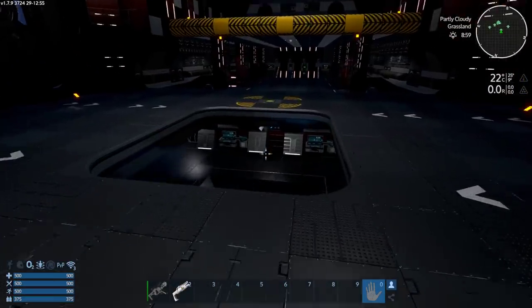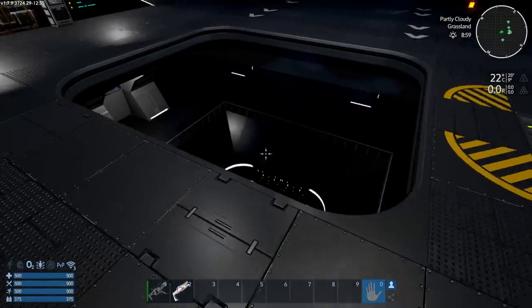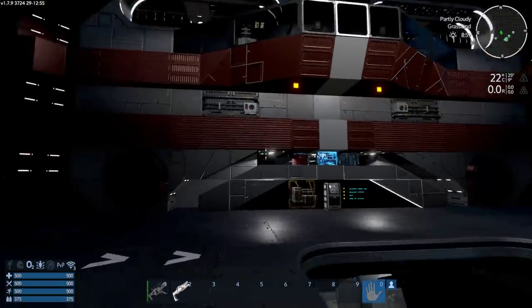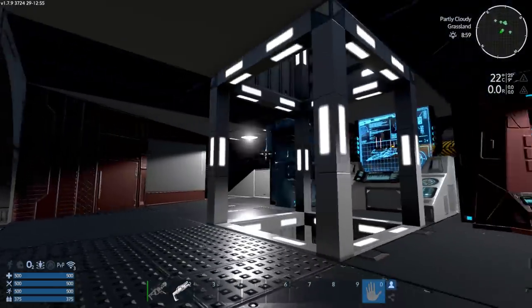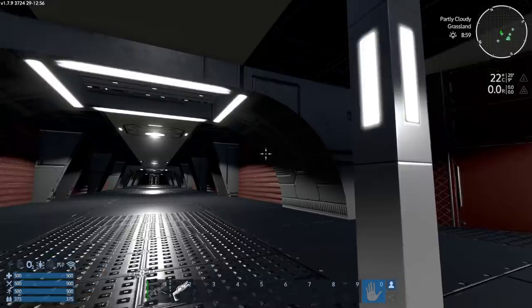So yeah, oh yeah, we've got this big glass floor here. Ah, that is cool. Big hangar doors. Yeah, a good size hangar too. Well, let's start going this way, see what we run into. So we got, looks like some sort of central elevator here. I have to remember to come back to that.